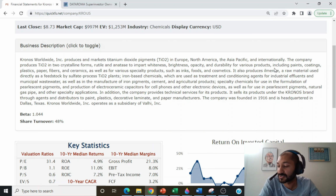As far as ownership is concerned, Kronos Simmons Trust owns about 80.9% of the common stock outstanding. 18.6% is owned by institutional investors, and only 0.5% of the float is available to the public. And that is why Kronos Worldwide trades more like a private company than a public company, due to the limited number of shares outstanding for the public.